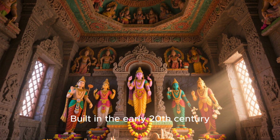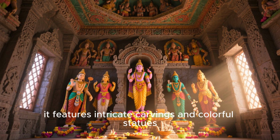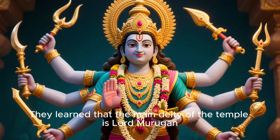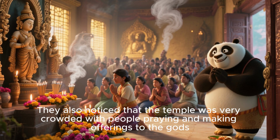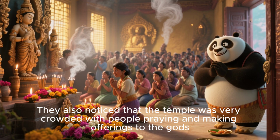early 20th century. It features intricate carvings and colorful statues. They learned that the main deity of the temple is Lord Murugan, the god of war. They also noticed that the temple was very crowded with people praying and making offerings to the gods.